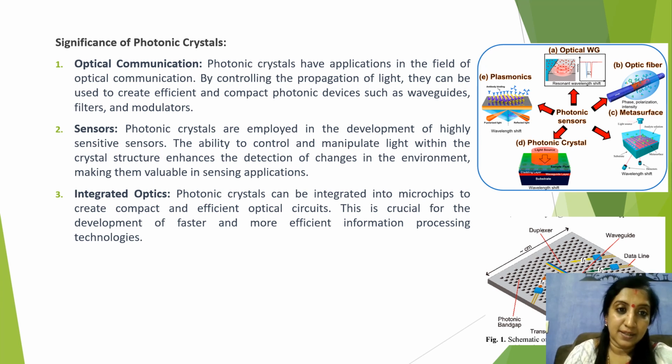Then they are used in sensors. Photonic crystals are employed in the development of highly sensitive sensors. The ability to control and manipulate light within the crystal structure enhances the detection of changes in the environment. Sensing always means you are able to measure through some property. So you are able to control and manipulate light within the crystal structure by sensing the changes in the environment, which makes these crystals applicable in sensing applications. Then integrated optics.